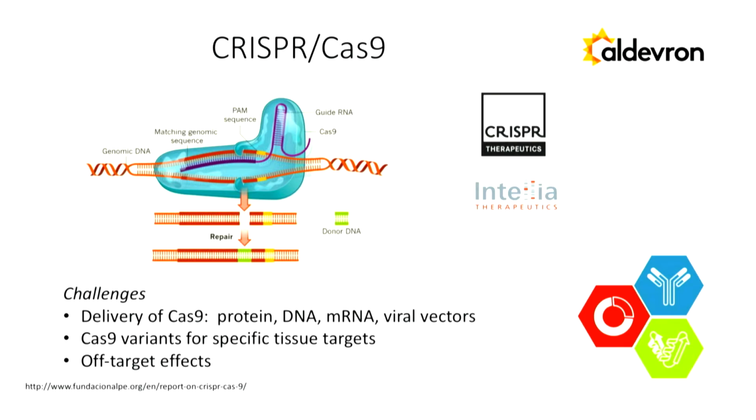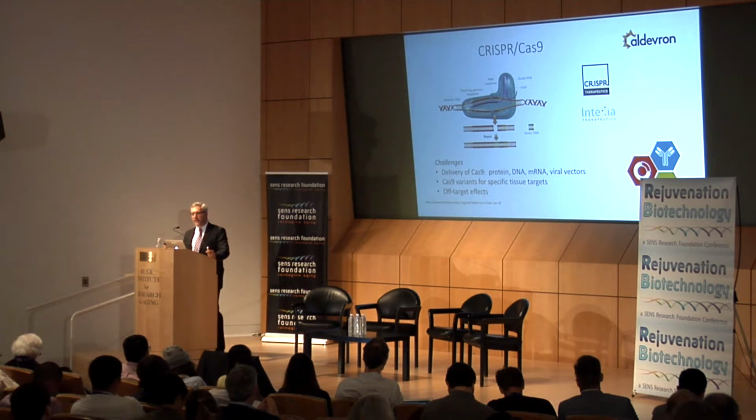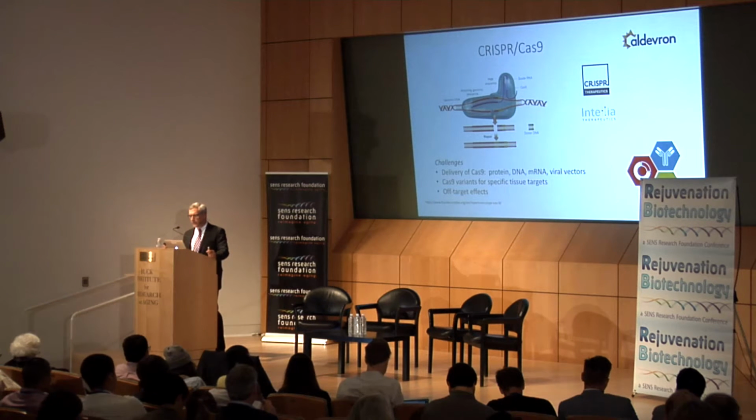And some of the challenges here are very similar to some of the challenges that we're helping our clients with on the plasmid DNA side. So how do you deliver the Cas9? You can deliver it via protein, via the DNA, mRNA, and some people are even using viral vectors as the delivery mechanism for Cas9. There's Cas9 variants out there for specific tissue targets. So what Cas9 is appropriate for a given tissue? And what are the off-target effects? And how can you, through the way you manufacture Cas9 or design it, reduce those off-target effects?